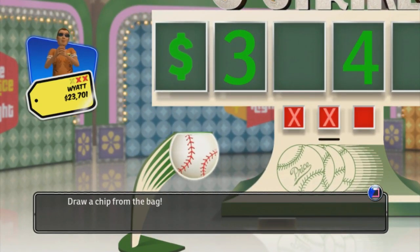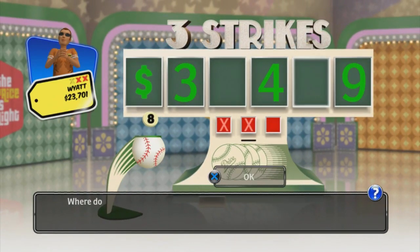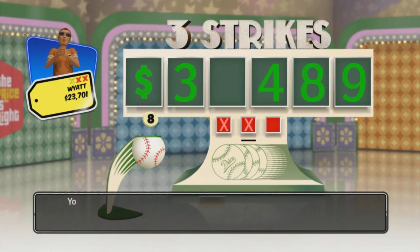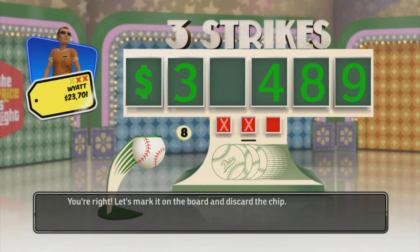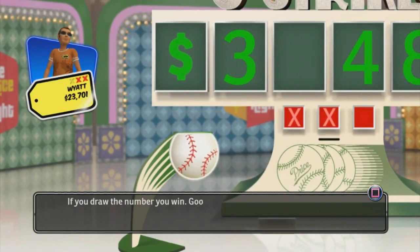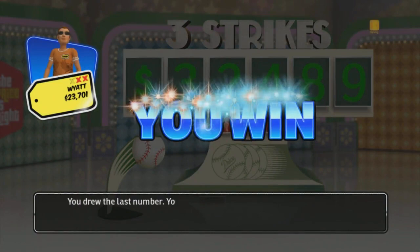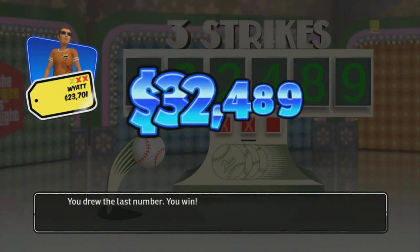Draw a chip from the bag. You've drawn an eight. Where do you think this number belongs? You're right. Let's mark it on the board and discard the chip. If you draw the number, you win. Good luck. You've drawn the last number. You win!